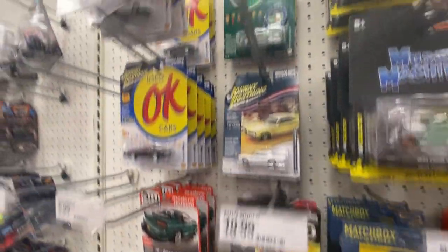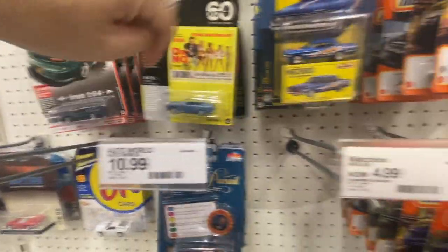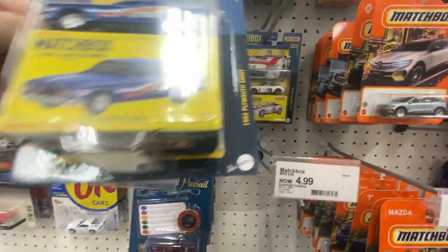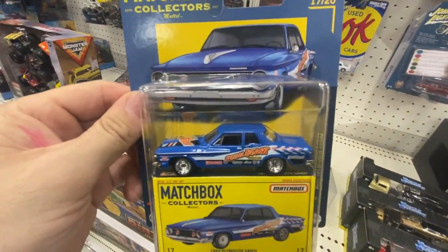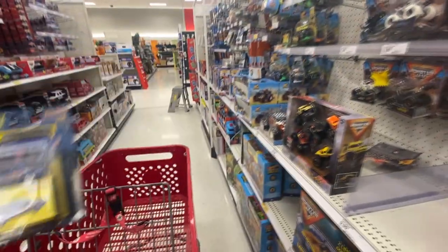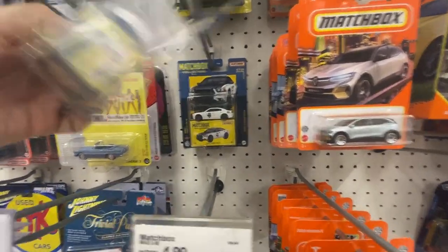There's one Porsche set left. If you guys remember in the last video, there was some of these left, or these were just dropped. What is that? Plymouth Savoy? Hot Wheels Collectors? That's pretty dope, dude. I ain't gonna lie, I might have to grab that. I don't know a lot about Matchbox, but there's the Miata.